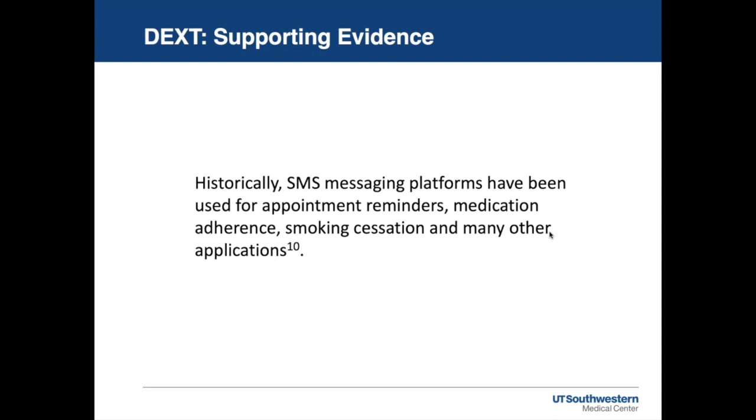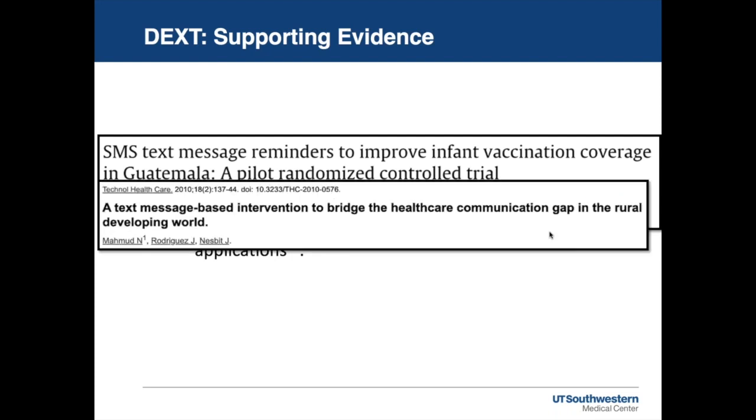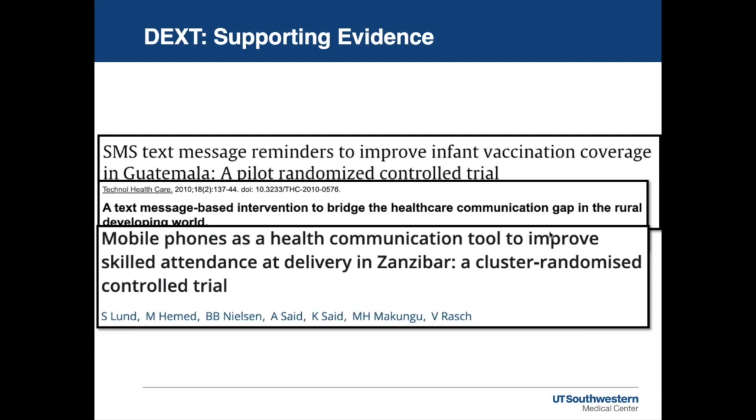We can also see the application in the global health environment with these studies that are shown here, like this one where reminders improved infant vaccination coverage in Guatemala. Here, where a hospital in Malawi saved more than 2,000 hours of community health worker time over the course of the study due to better communication between the patients and staff. And here, where an SMS messaging platform improved delivery outcomes in Zanzibar.